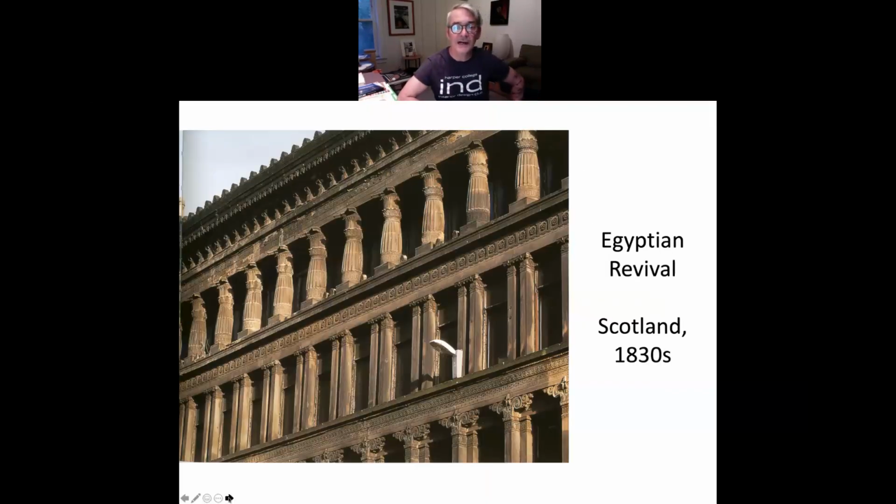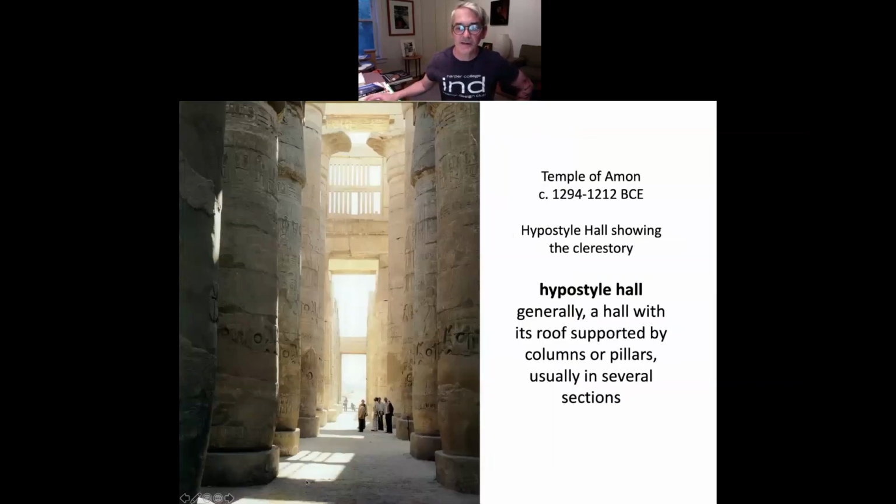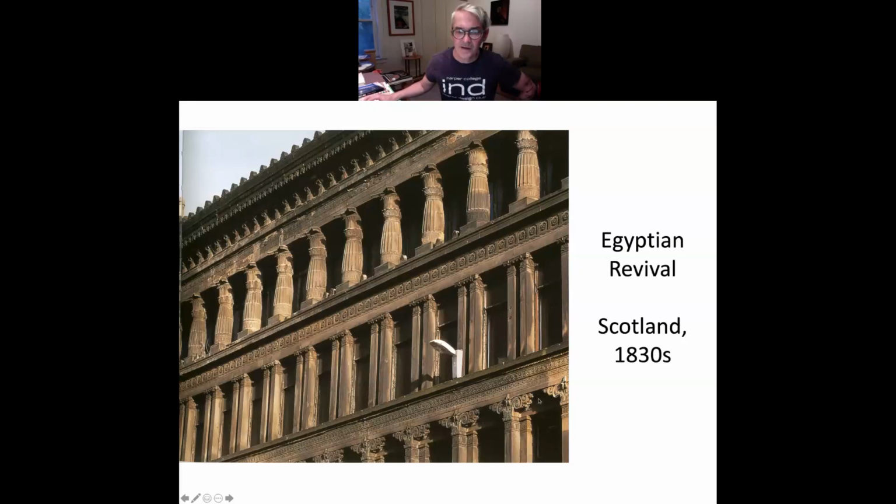All right, here's some more Egyptian revival. This is from Scotland, something designed in the 1830s. The columns on the upper story you can see have like an Egyptian capital on them. This is really like a mishmash of different Egyptian, Greek, and Roman motifs. This little capital over here is a kind of flat Ionic, which is Greek. Some of the revival styles really just take the original ancient style, and they'll make changes wherever they want to or need to, as long as it still looks like it comes from that antique world.